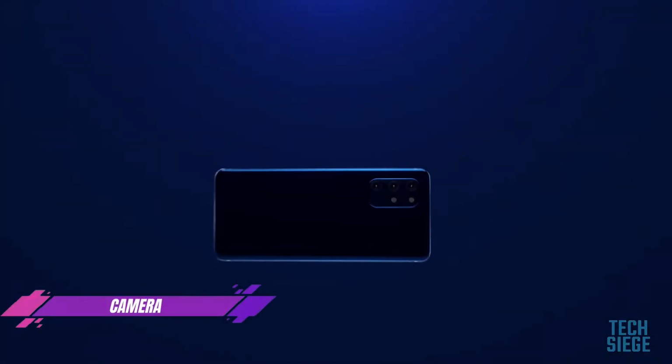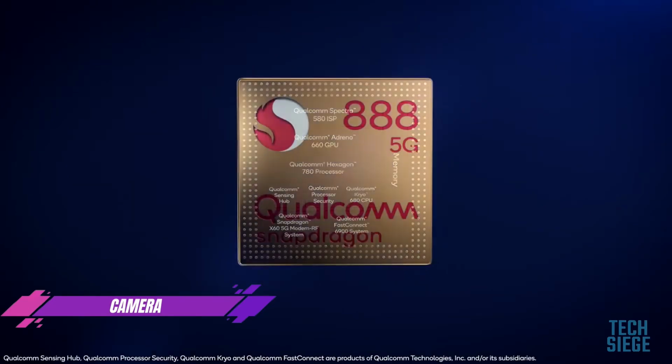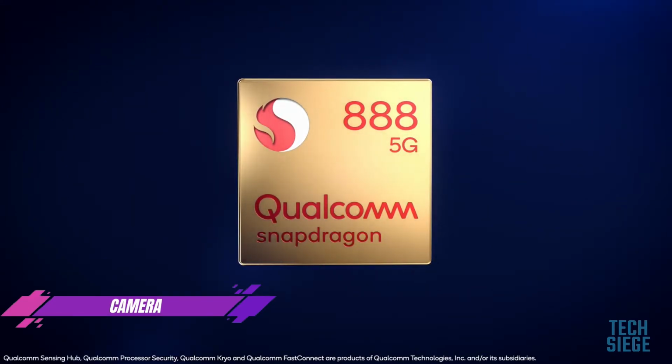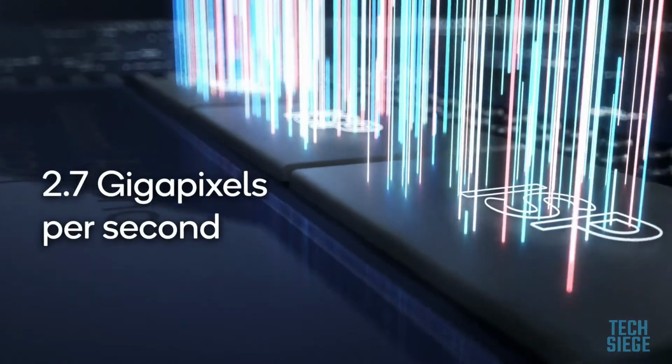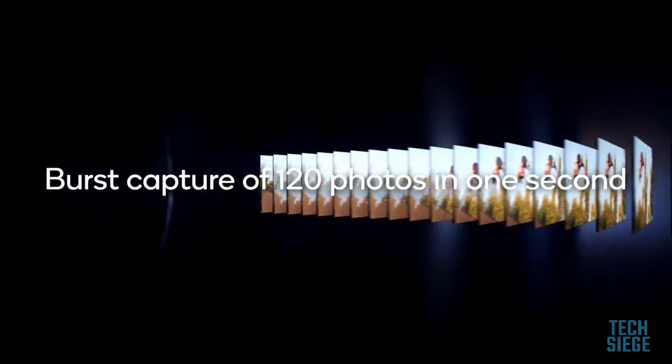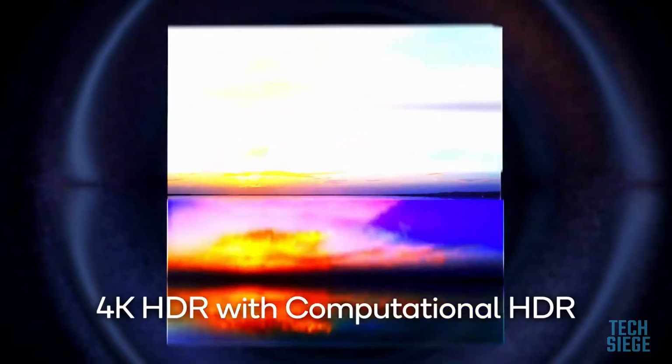The last and most important area of focus was the camera department. Snapdragon 888 is 35% faster than 865. It can process 2.7 gigapixels per second, which means you can take 120 photos per second at 12 megapixel, or you can even take 4K 120fps videos compared to usual 30 or 60 fps on 865.